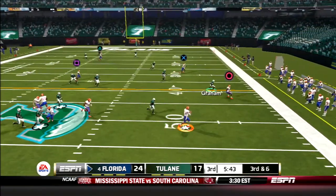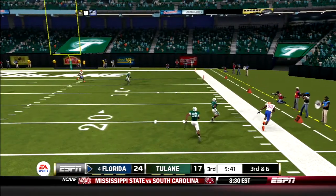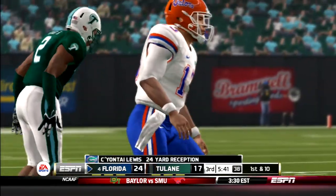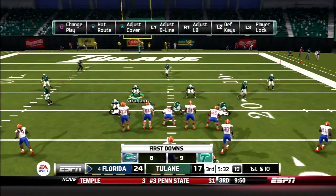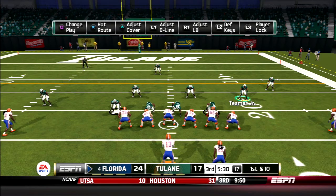Tries to buy some time. Makes the grab and steps out right away. First down, 10 to go. Ball on the 22. Florida up 7 points.